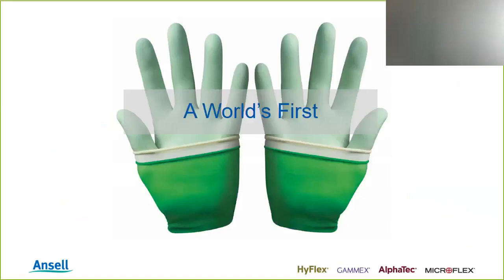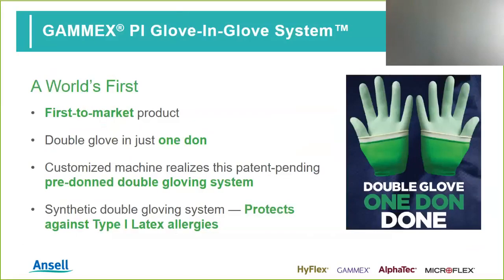Ansell is the first glove manufacturer to develop and bring to market this double gloving system where the two gloves are pre-donned up to the fingertips. So first to market, it is our one don and done, which you see is a pretty popular tagline. I kind of like saying it myself.